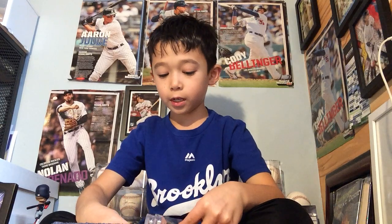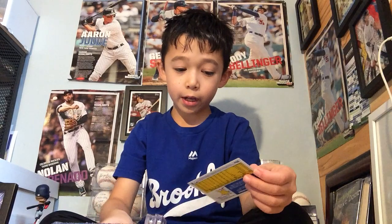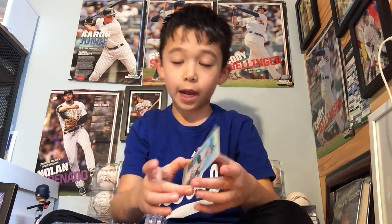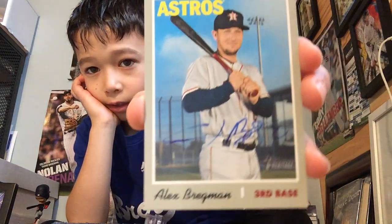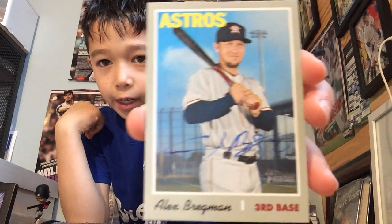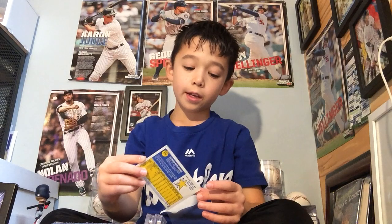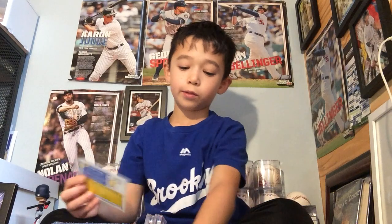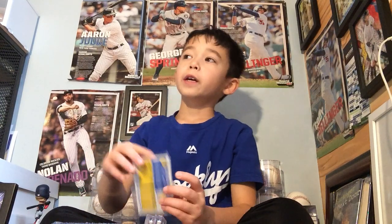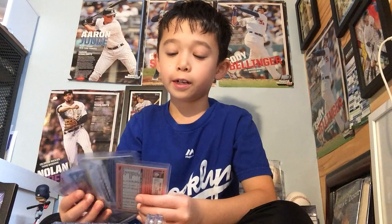And then this one, my best autograph that day, and he signed it really well, was this Alex Bregman. So that one is a really nice one. Alex Bregman finished second in the MVP voting this year, has won an All-Star Game MVP, and has gone to the All-Star Game 2 times, and I bet he'll win an MVP sometime in his career.